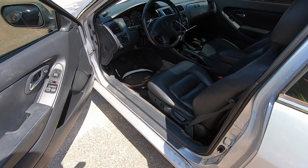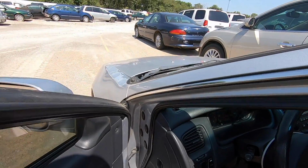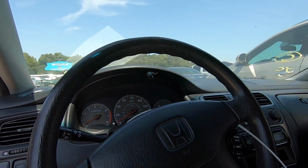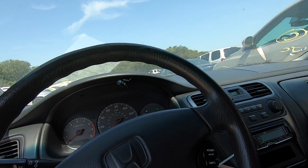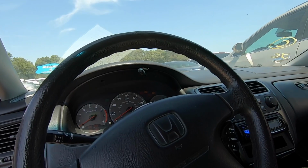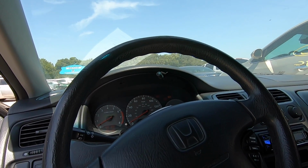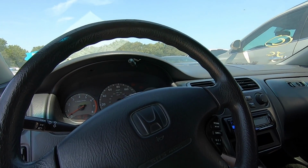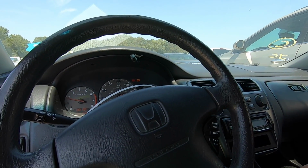A lot of people just don't drive stick anymore. Sadly, a lot of people don't even know how. So when I'm looking for a flip car, typically I'm looking for an automatic. But with a Honda, you're bound to find somebody that could drive this car and that would love to drive it. So let's turn this radio off, clutch in, let's fire it up.